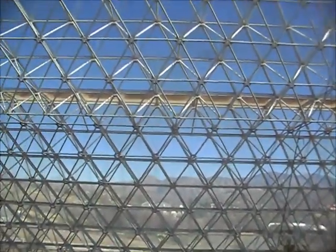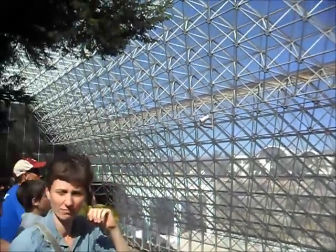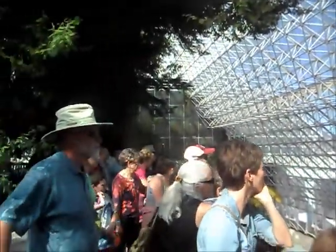So first of all, let's talk about animals and insects. Look where I'm pointing right now. Through the glass, do you see the white warehouse?